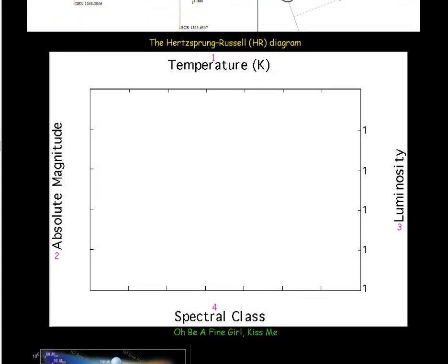The next thing I'm going to have them do is we're going to talk about the Hertzsprung-Russell diagram. A German astronomer and an American astronomer actually came to the point at the same time that all stars share two things. They all share brightness, but not only brightness, true brightness, which is called luminosity, and they all share color.